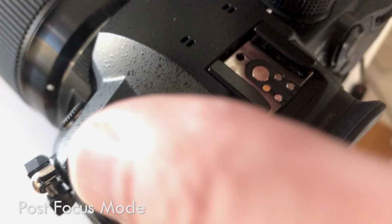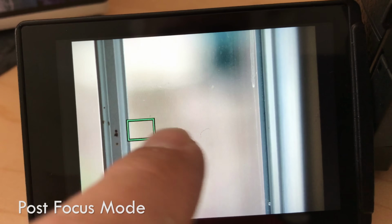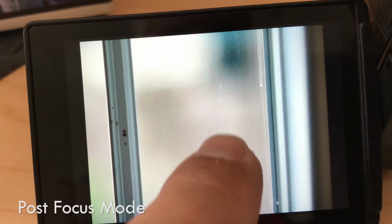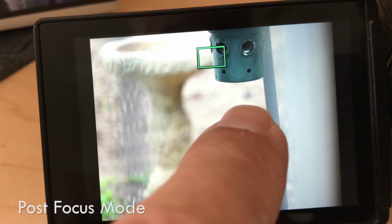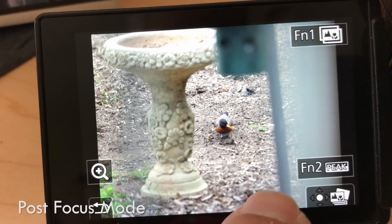The GH5 does have a few interesting still photo modes. Post focus takes pictures all around the frame and lets you choose the focus point after the fact. I can't imagine why I'd ever use this mode though, because I'm okay with focusing.